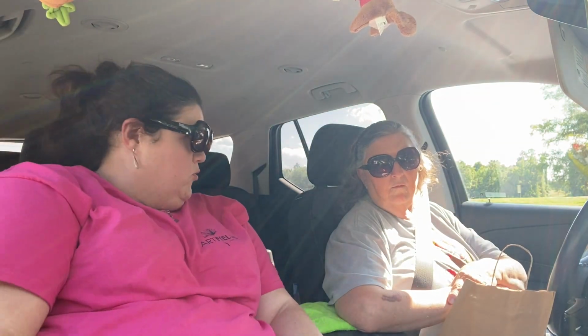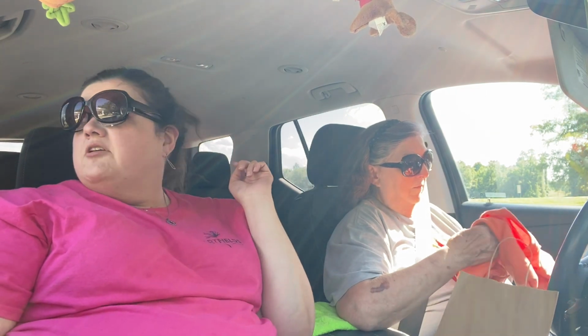It's not much in life I enjoy more than a t-shirt. So it's got a pocket on it. Dad might want to take that one. He can't have it though.